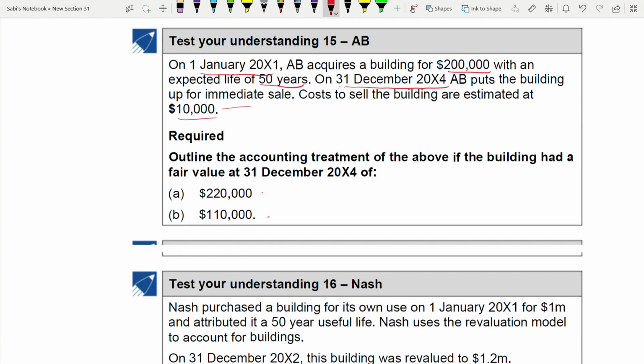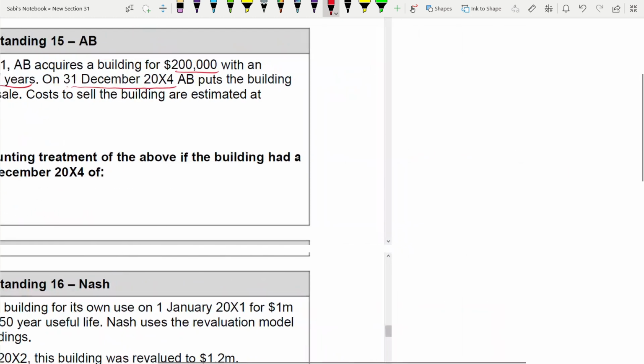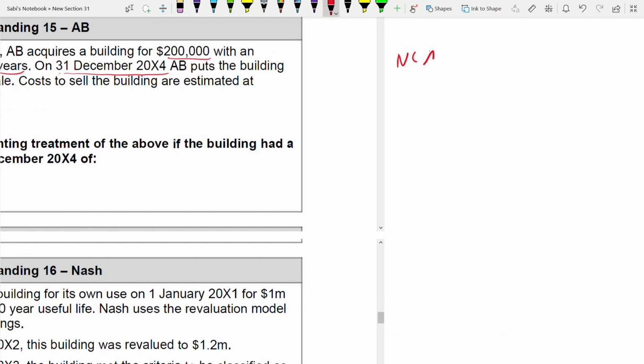Okay, so the first one. Before it is classified as held for sale, for the first 4 years, from 2001 to 2004, 2001, 2002, 2003 and 2004, you have to classify the building as a non-current asset. So the building is classified as a non-current asset according to IAS 16. That means you have to charge the annual depreciation. So before the reclassification, the carrying amount.